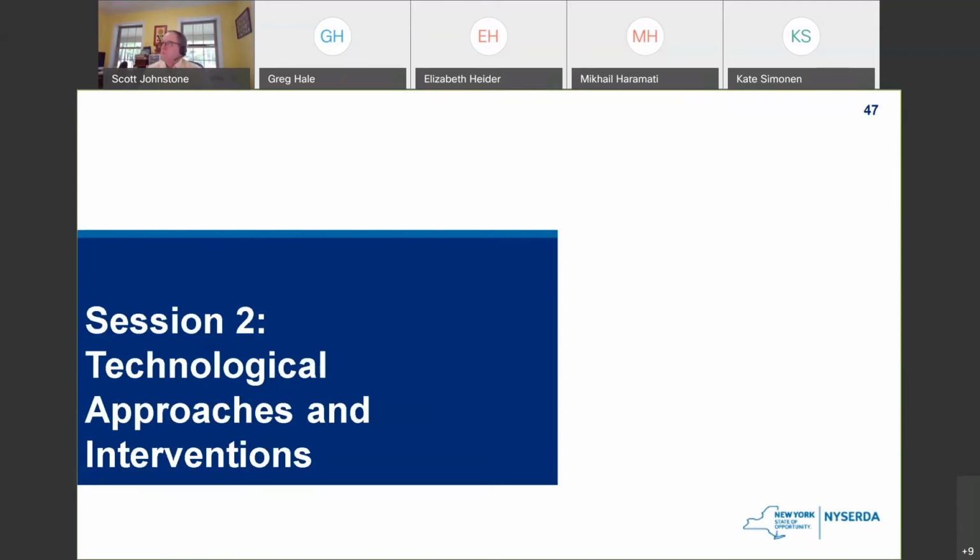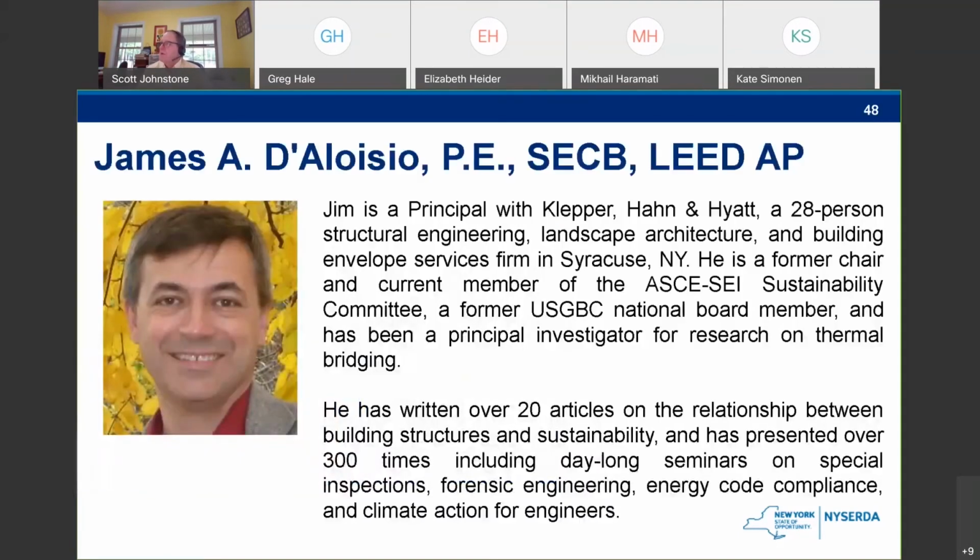Jim is a principal with Kepler, Hahn, and Hyatt, a 28-person structural engineering, landscape architecture, building envelope service firm in Syracuse. He's also former chair and current member of the ASCE SEI Sustainability Committee and a former USGBC National Board member, and has been a principal investigator for research on thermal bridging. Jim, welcome in, and at about 4 minutes, I'll give you a 1-minute warning, and then at 5, I'll let you know to be wrapping up.